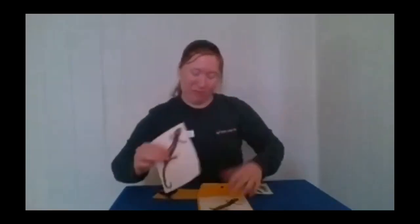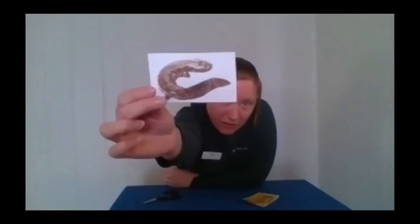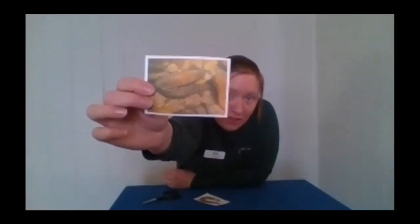Wow! Now, the cool thing about salamanders is that they can lose toes or fingers or even a leg or an arm and regrow it. That's an awesome adaptation. Now, my favorite salamander at the zoo is called the Hellbender Salamander. It looks kind of like this. Here's another picture. This one's in the water. They blend in really well with the rocks.